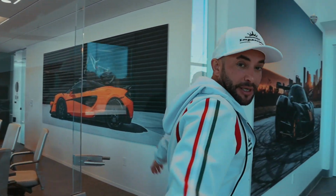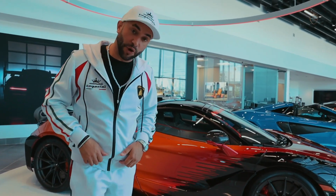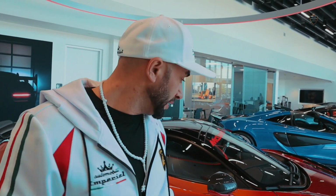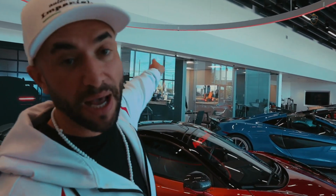Well, that's it for today, guys. We came over to McLaren Houston for their freshly grand opening, or soft grand opening. We checked out the 765 LT. Pretty dope, pretty hot car, pretty badass. But I'm still in love with the yellow Brazilian.